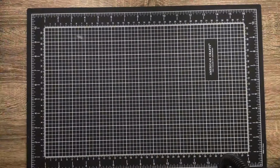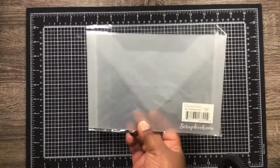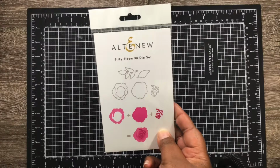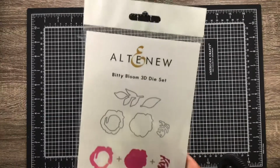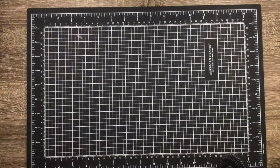All right, and then I purchased from scrapbook.com. There goes the freebie that they sent. Nice little storage. And I purchased this. I want to say this was like $3. It was like half the price of what you can get at the Altenew website. So I thought that was really cute. Bitty Bloom 3D die set. So that's what I picked up from there.